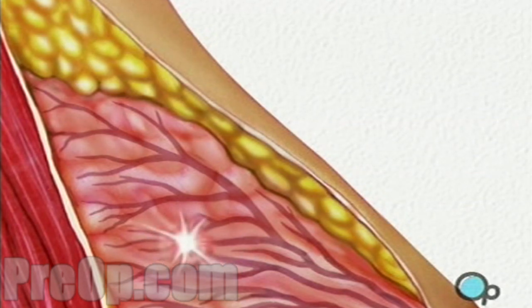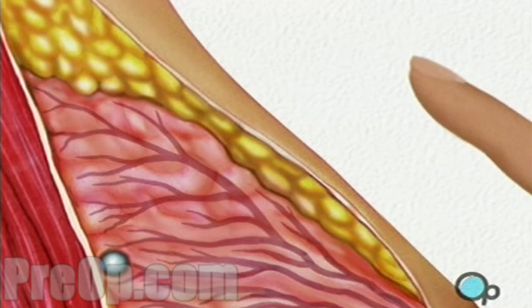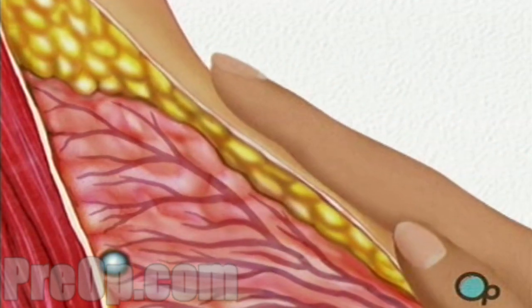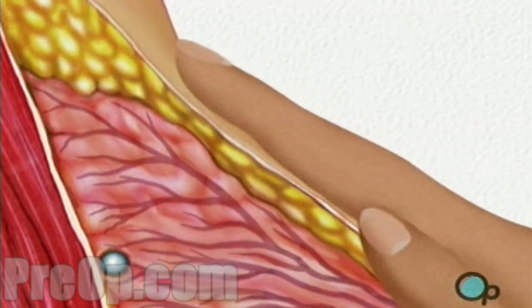The third kind of growth is a tumor. Tumors can be either benign or cancerous, and it is concern about this type of growth that has led your doctor to recommend breast biopsy. Sometimes you will have breast changes that cannot be felt by physical examination alone, but may be seen on a mammogram.